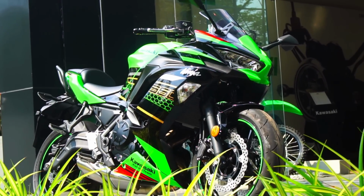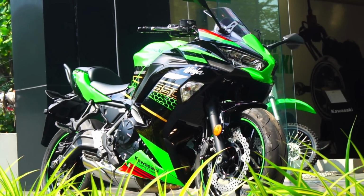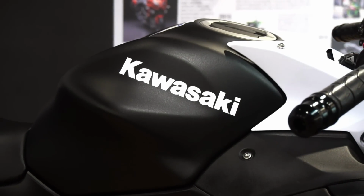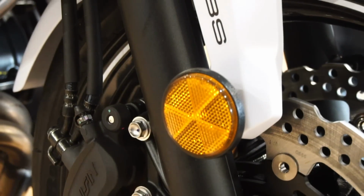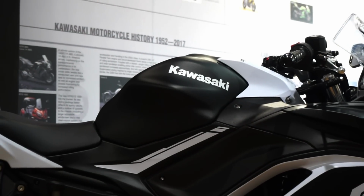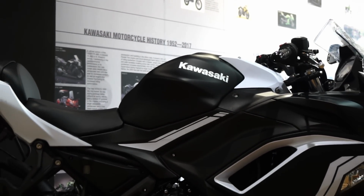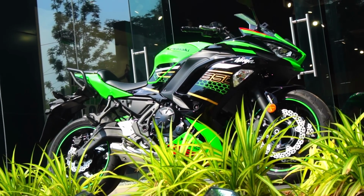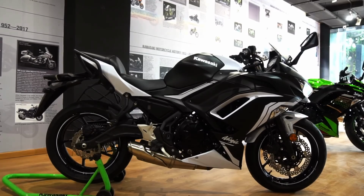So this is the new 2021 Ninja 650 BS6 model. Now I'll be sharing my first ride impression in the second half of the video. But first let me tell you what's new. First of all, we get an all new design. The design overall gets a refresh. We get new paint schemes and new body graphics. I love the KRT edition, but the black and white one also looks kind of cool.